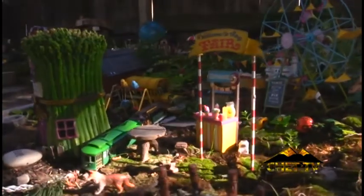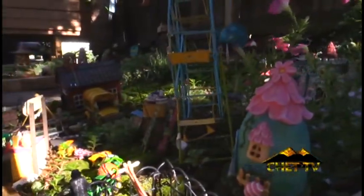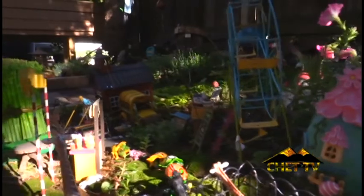I'm Janice Sobalski, and this is year 3 of my fairy garden. I've added a lot of things this year at the suggestion of family and friends. My granddaughter suggested I really needed to have a schoolhouse, and I totally agree with that. So this year I have not one, but 2 schoolhouses and also a school bus.